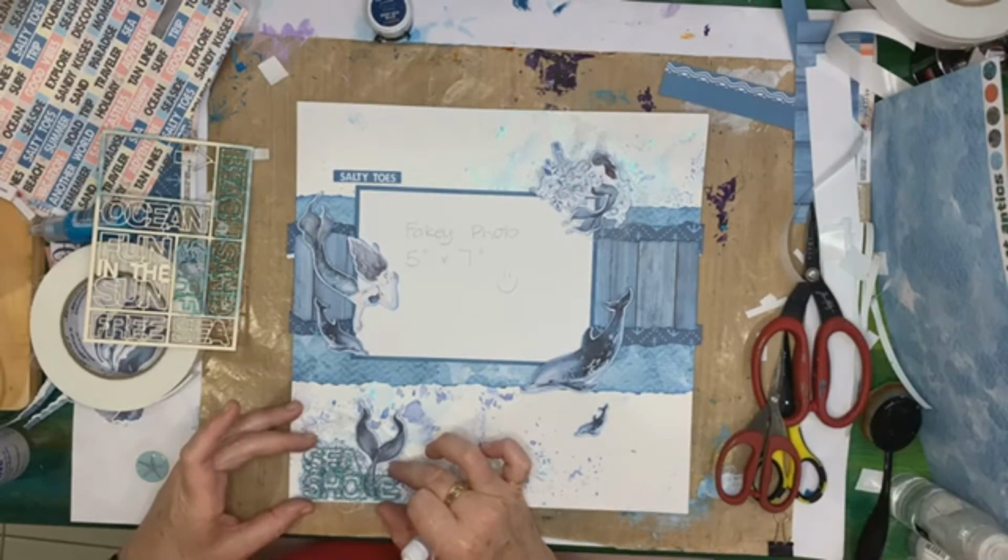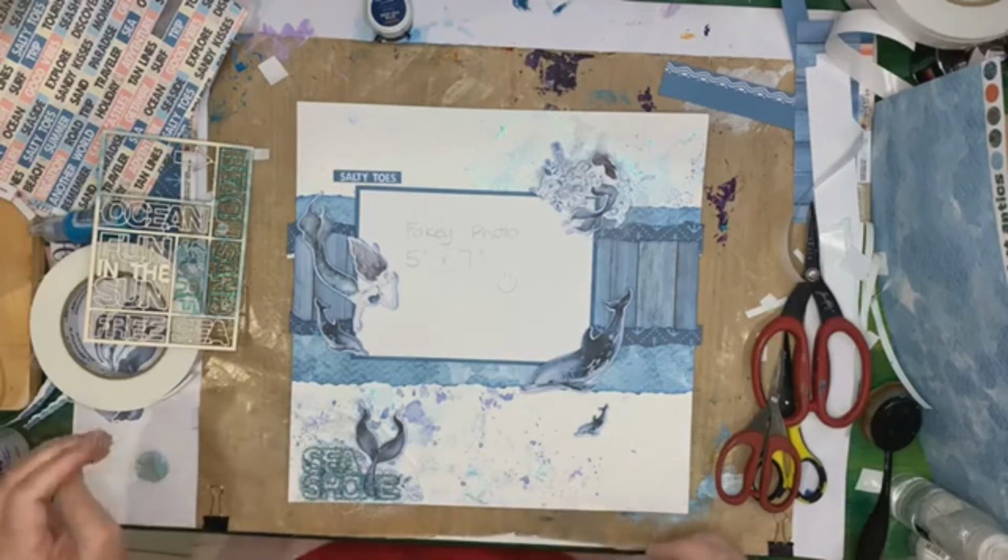Okay, I know it's covering up the pearl, but you can still see that little pearl in there. I'll bring you dinner in. Seashore.